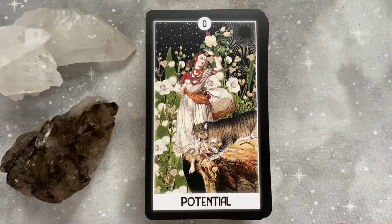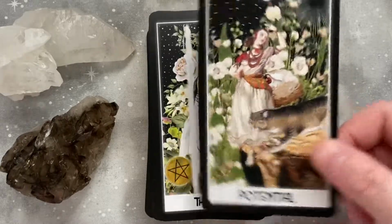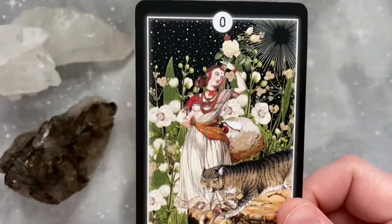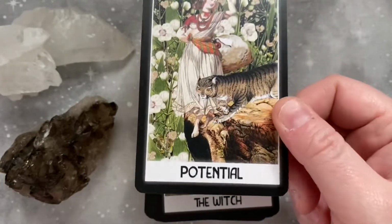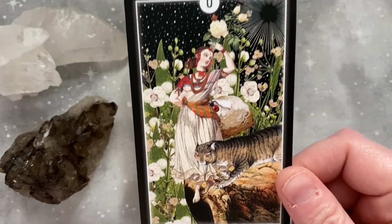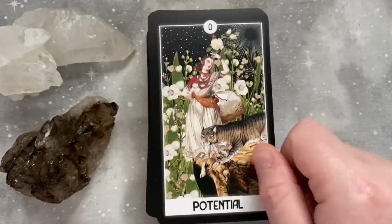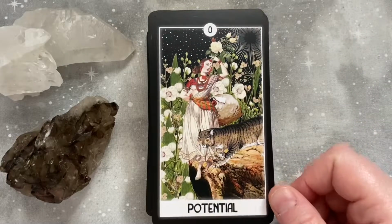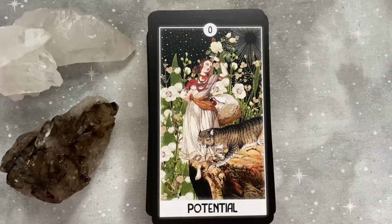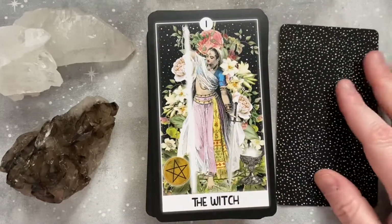All right, so she did change the names of some of these cards, but you can see how the collage is done. I think it's actually a very well done collage, where it does end up with a very cohesive looking piece of artwork at the end. So I do think it's really quite lovely. And then in the background, it has these stars, night sky kind of view, which I really like. The aesthetic of this really appealed to me. So the Fool has been changed to Potential.